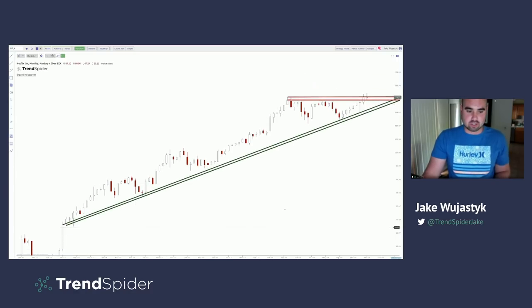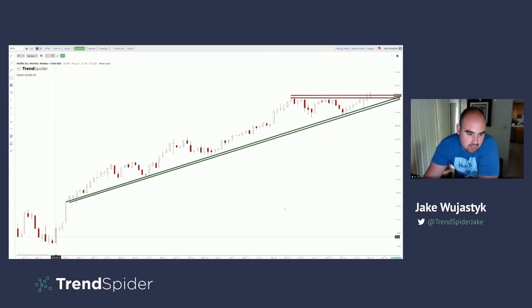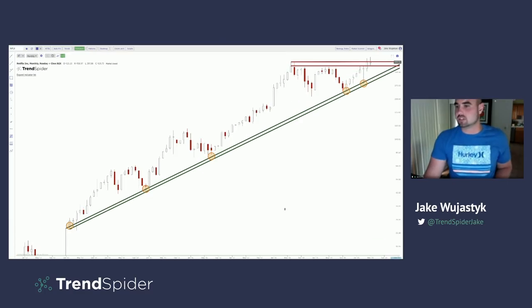And what I did was I pretty much just started the support line from after we made this big move up. This is pretty much when this trend started, or at least became a little less, just straight up, it just kind of followed this nice gradual line up. And then finally, we tried to break through that area and then just didn't do it here.